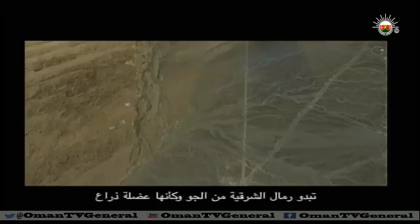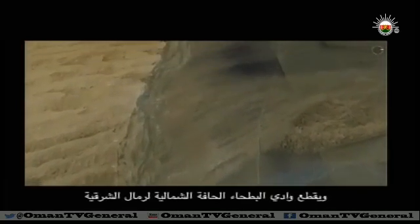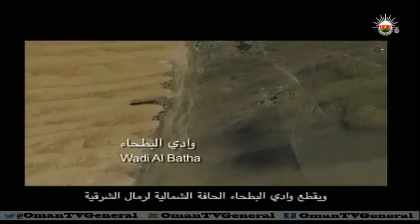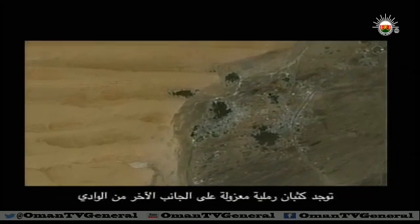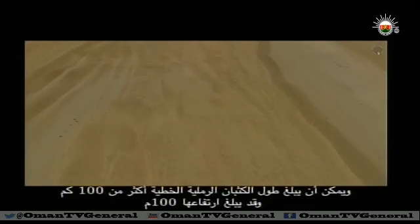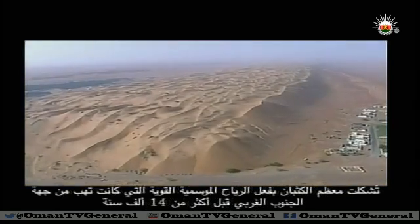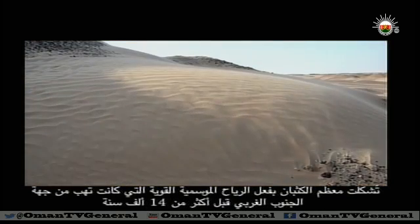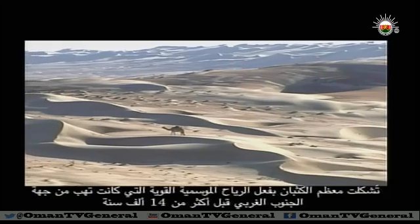The Sharqiya sands appear as an arm muscle from space. The northern edge of the Sharqiya sands is truncated by Wadi Batha. Isolated masses of dunes are present on the other side of the wadi. A single linear dune can be more than 100 kilometers long and 100 meters high. Most of the dunes were formed by a strong southwestern monsoon that occurred before 14,000 years ago.